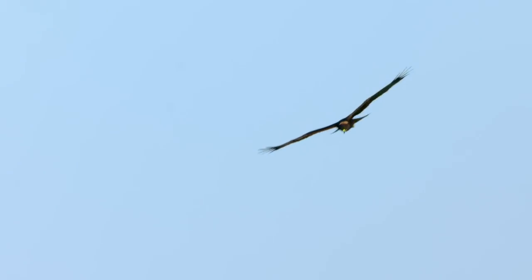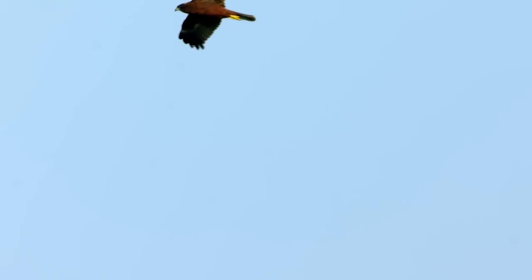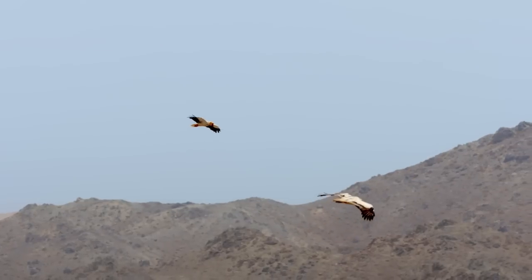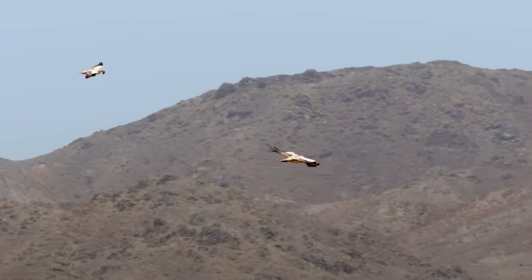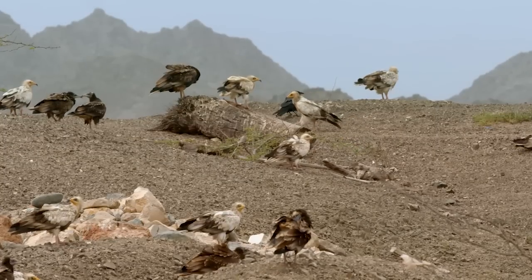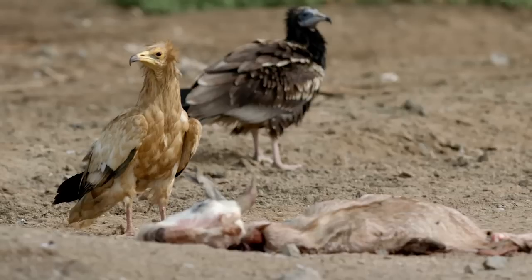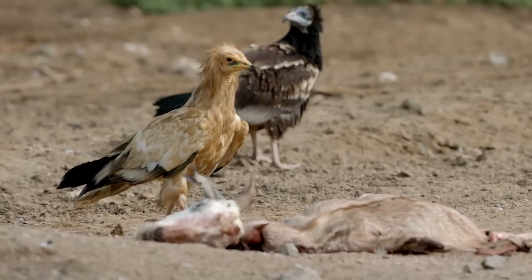Many birds of prey leave for cooler areas before the scorching summer heat takes hold. But a resident population of Egyptian vultures remains year-round. This mix of adults and darker juveniles are in for the long haul. An unlucky goat provides a welcome feast.